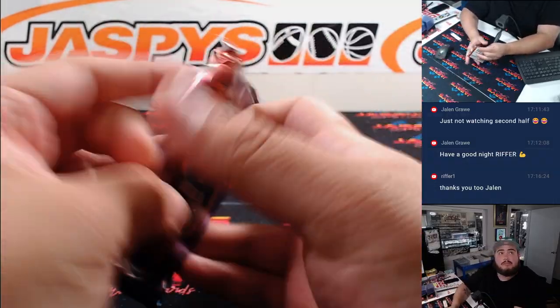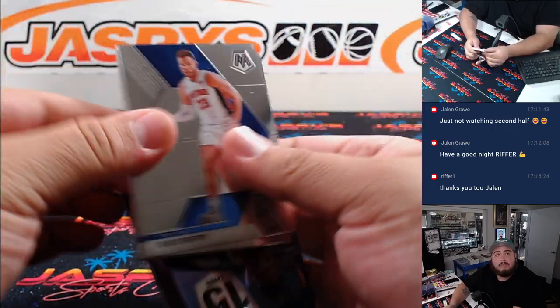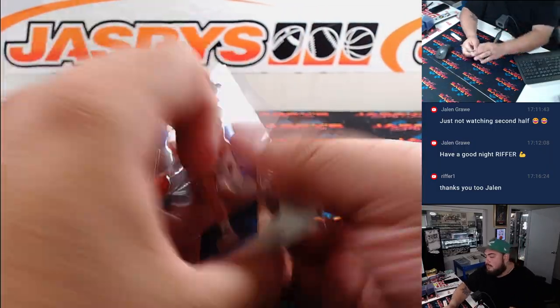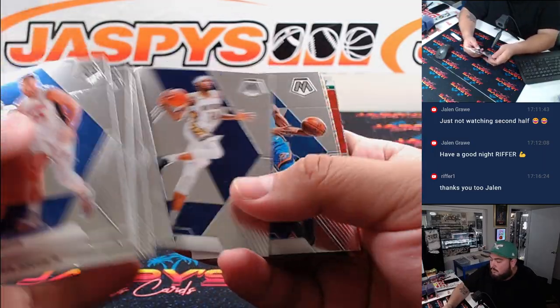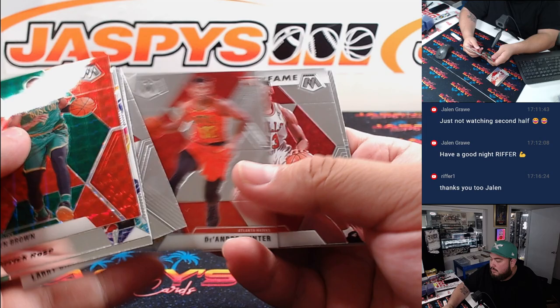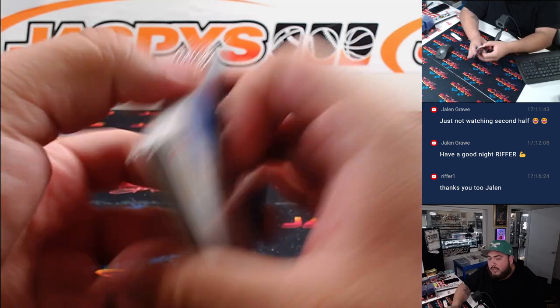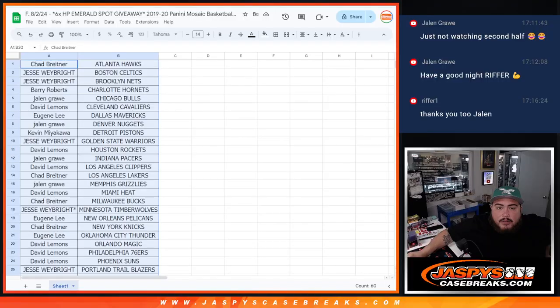Alright, here we go, guys. Jalen Brown. Alright, these packs have been kind of weak so far, but it is from a fresh box, so we gotta hit something eventually. Alright, nothing crazy there, guys.